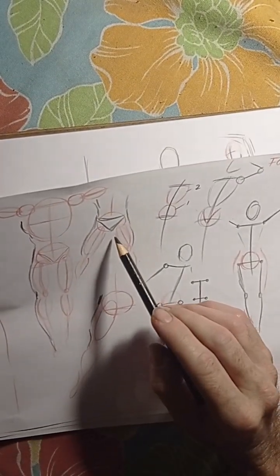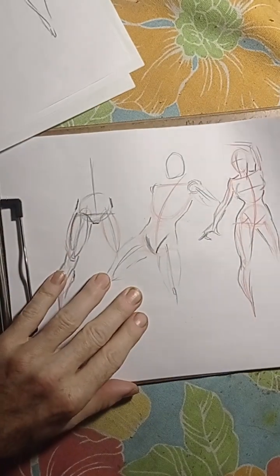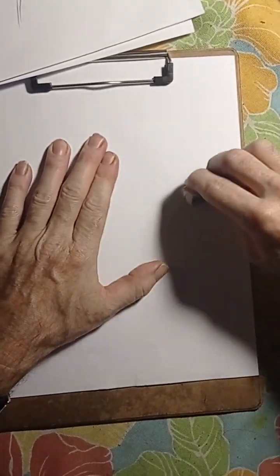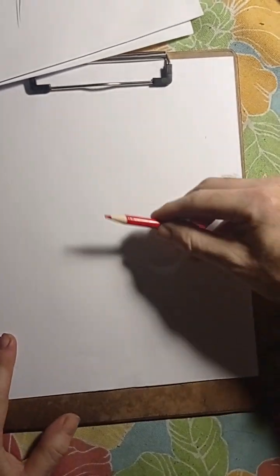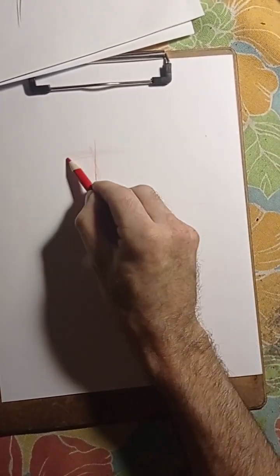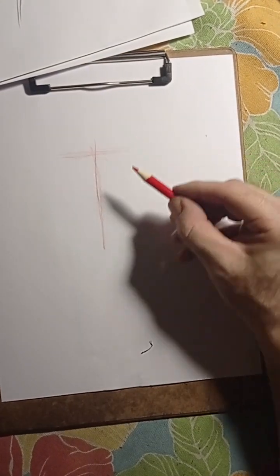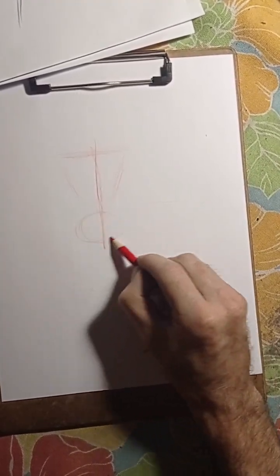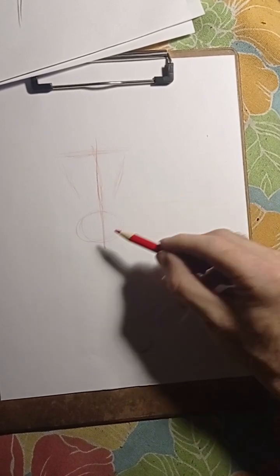So let's try it now using the underwear method. So let's get another piece of paper. And let's rip this up. I don't need this one. So what we're going to do is we're going to use the red. Let's do it this way better. Torso. That would be where the shoulders would be. The ball shape. That would be the hip area. And we'll do the legs.